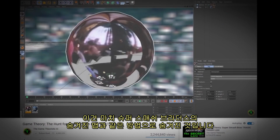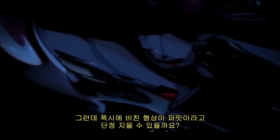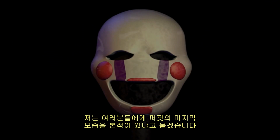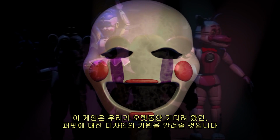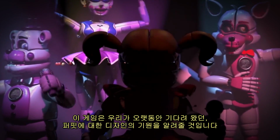It's like that time we covered reflection mapping to find Super Smash Bros.' hidden location. Could that be the puppet's face reflection mapped onto the model of Foxy's skull? Regardless though, if you ask me, we haven't seen the last of the puppet in whatever form he comes in, and based on the designs of these characters, Sister Location might finally be giving us the origin story we've long been waiting for.